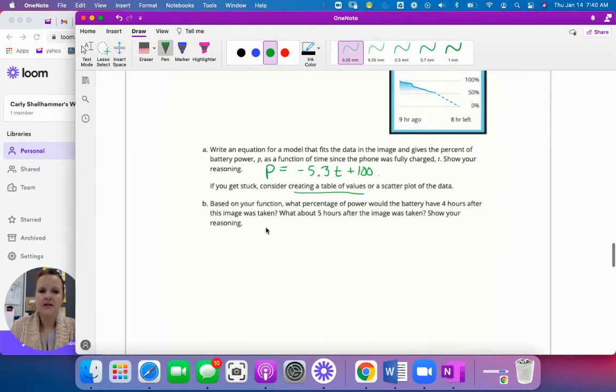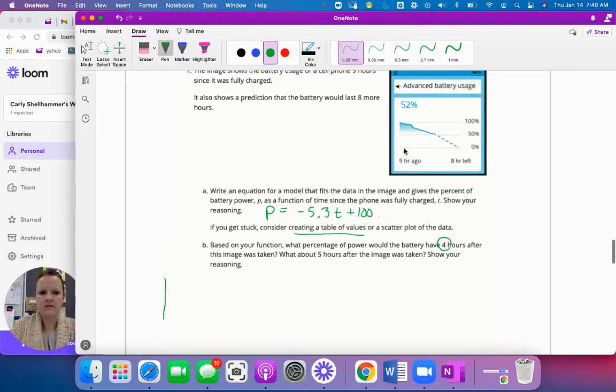So 4 hours after the image was taken, we would be, on our graph, well, this would be 0, 9, 10, 11, 12, 13. We want to do 13, okay? So I can erase that. So we're doing time equals 13 for 4 hours. So P equals negative 5.3 times 13 plus 100.